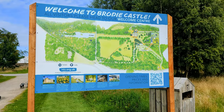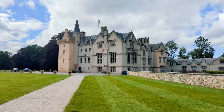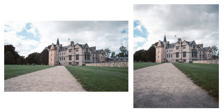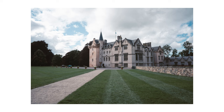The next stop was Brodie Castle, which is a Scottish National Trust site, and as we knew we'd be visiting a couple more of these, we signed up for the membership for entry, which was fairly cheap at £5.50 for a month, and would end up being well worth it by the end of the week. Sadly, the castle itself was only open for guided tours, all of which were full on the day. I did, however, get a few shots from the exterior.